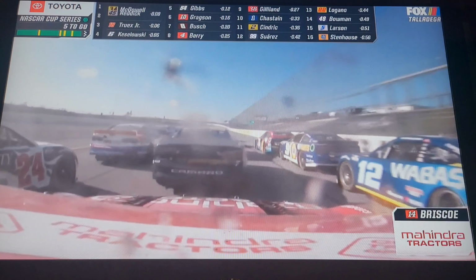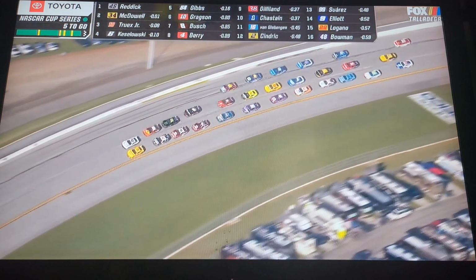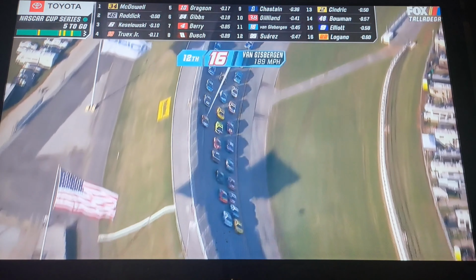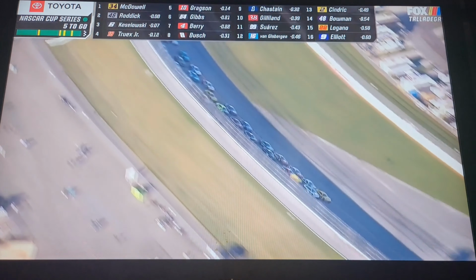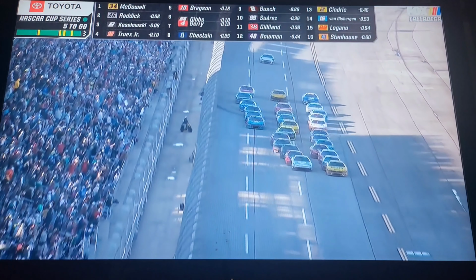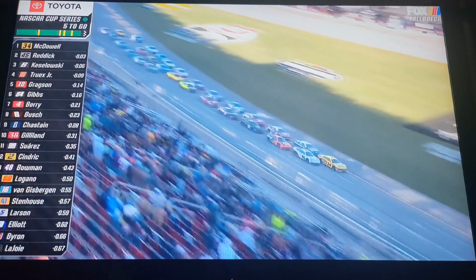Look at that run at SVG. Look at that, with the 9 car. Here they come. Big runs, and they're accordioning on the bottom, getting into 3, which opens that opportunity up even more. And that's what you want. If you're trying to create that third line up there, you hope that those guys have something happen on the bottom. That's the New Zealander leading the third lane on the outside, coming to 4 to go.